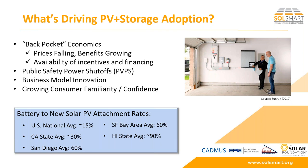Quickly, public safety power shutoffs, which have been occurring in California due to fire risks, are also pushing the desire for backup power. And in this blue box here, that's really the principal reason why there's been such an incredible increase in what we're calling PV attachment rates, or PV systems that are being paired with storage, both in California primarily, but you can also see the uptake nationally in the United States. Incidentally, Hawaii is not fire related. It has more to do with the successor policies to net energy metering in that state. There's also business model innovation that I'll briefly talk on, and growing consumer familiarity.